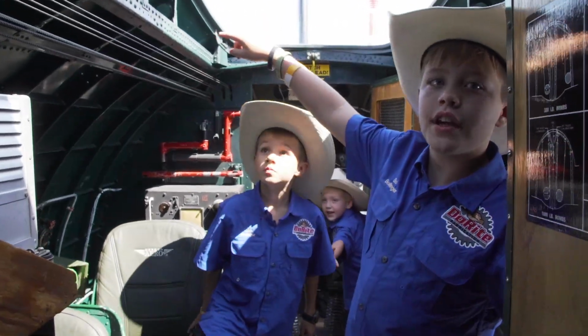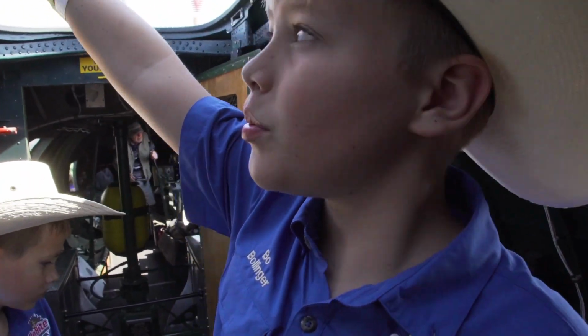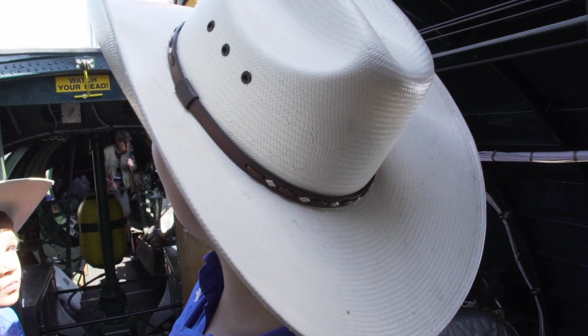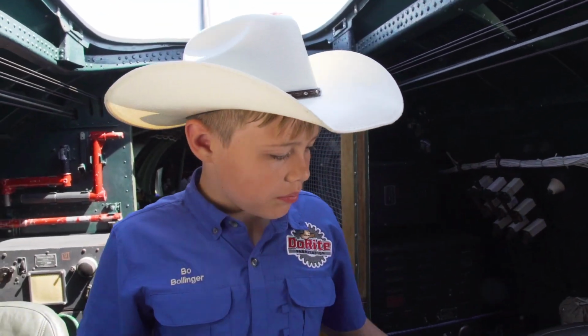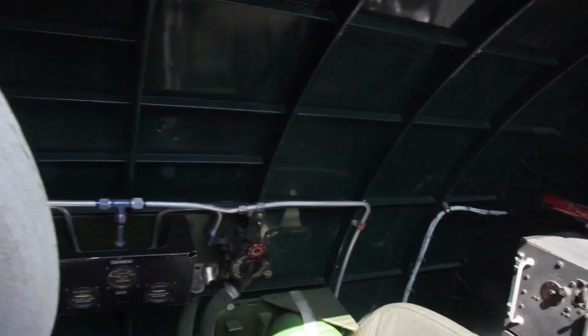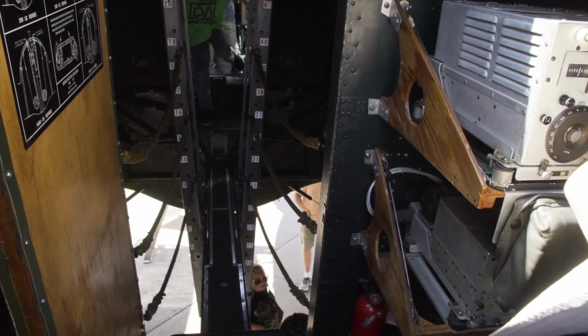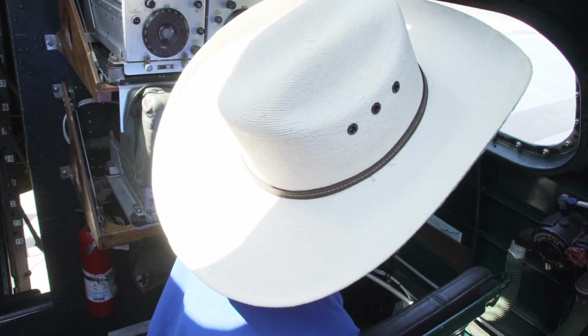Normally there'd be rails here with a .30 caliber machine gun attached, so he could pop out this glass window and shoot at enemies attacking from this area of the plane. Plus he's got navigation. The best thing about this is I love looking out the windows of the B-17 because you can just look at that awesome engine.